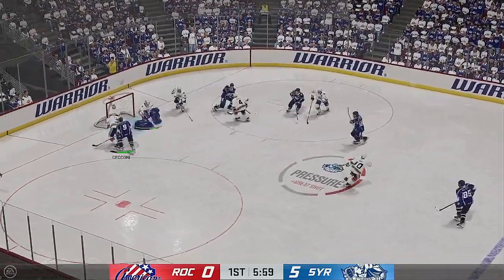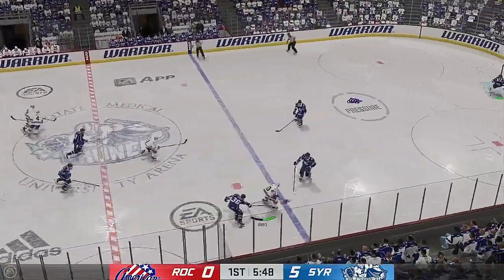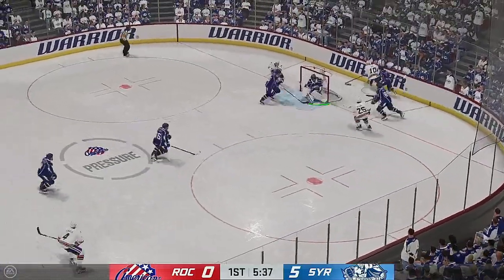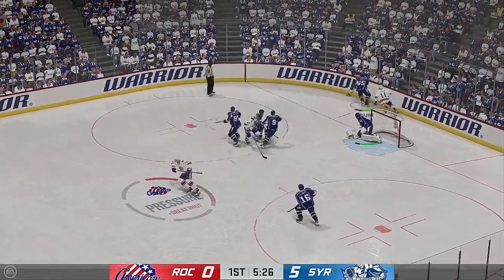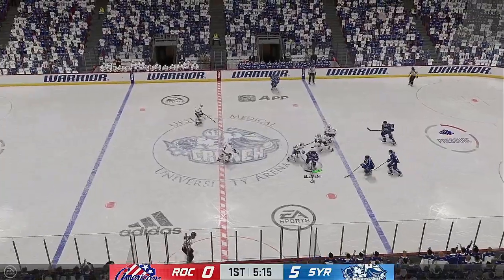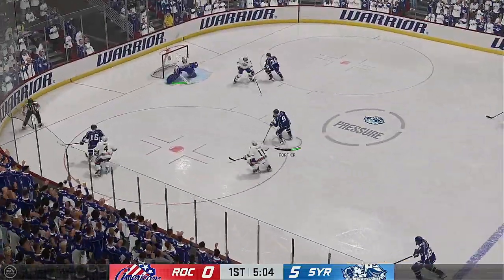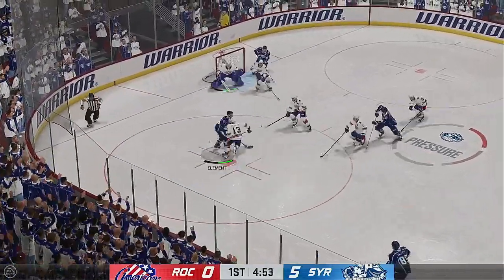If he continues to get to the net with that quick release shot, he's going to convert at some point in this game. Face up, come on. The Americans will play it against the wall. Centering pass. Syracuse moves ahead with the puck. Steps inside. And he takes the pass. Playing big in the moment there.